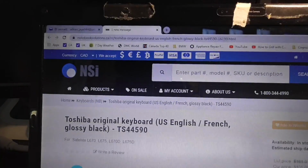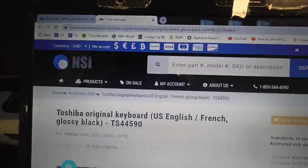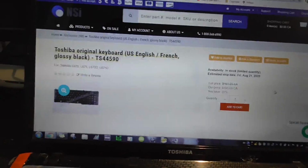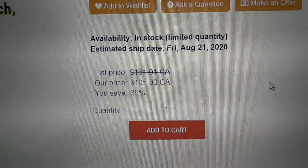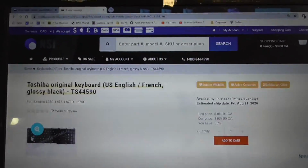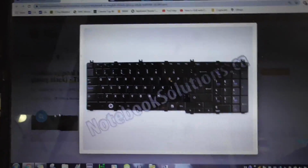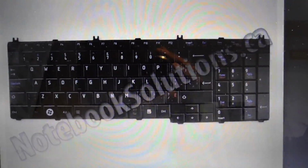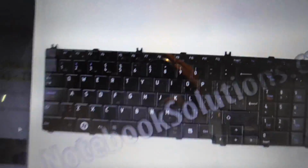So this is their website, it's NSI, and that's notebooksolutions.ca. And it's actually quite a good website. I kind of like the feel of it. And this is the one that I went for in the end. You can see it's 105 bucks. The one originally I wanted to get was something like 85 bucks. But as I said, the part wasn't right. So I'm glad, in a way, they confirmed that. And as you can see, a big up from the thing.